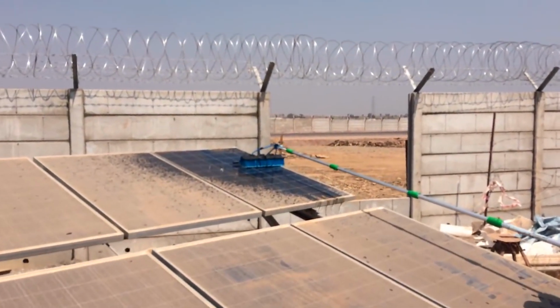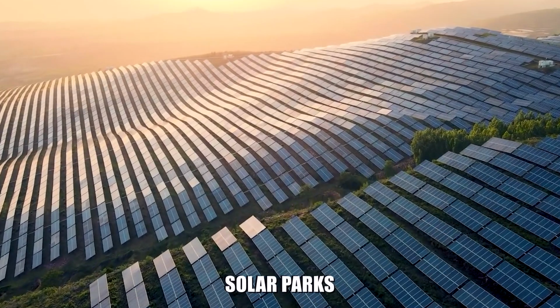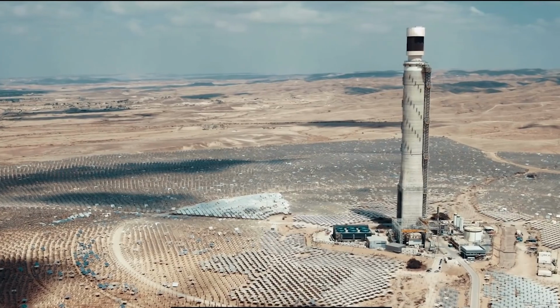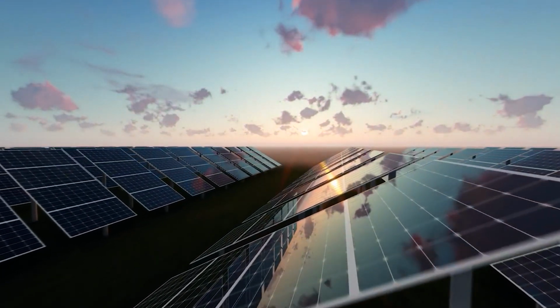Now, let's go into the history of these floating solar parks. Let me first clarify that floating solar parks are not a modern innovation. These floating solar parks are generally established on steady backwaters. At the same time, they deter the water from evaporating.